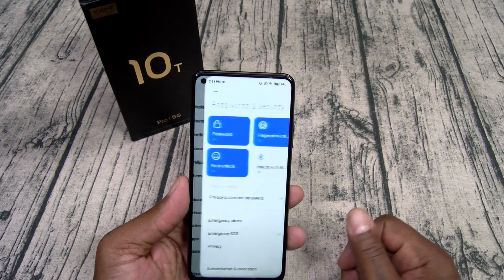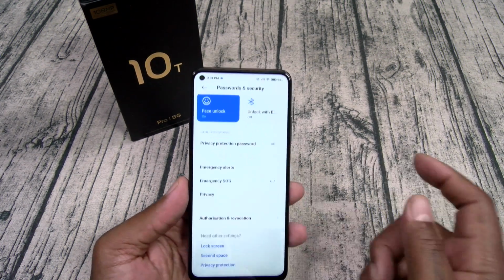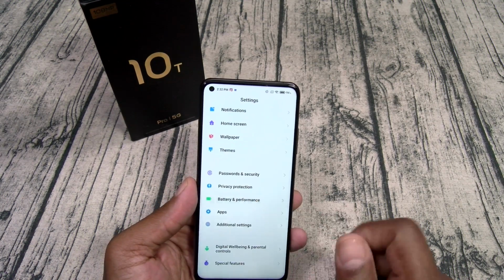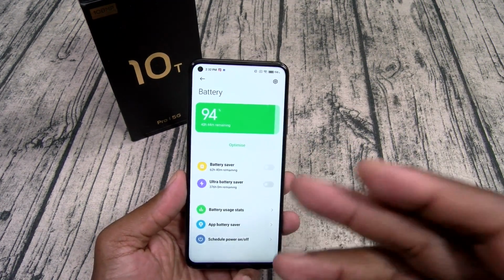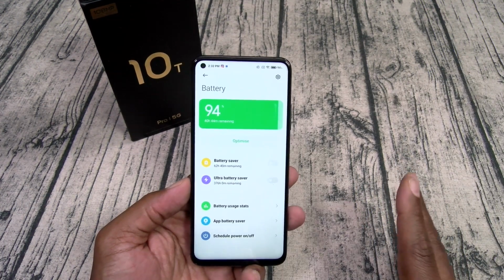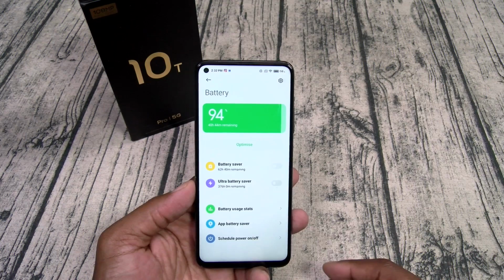Let's see. Passwords and security. Face unlock, fingerprint sensor. You got unlock with Bluetooth. Second space. All right. Y'all know I say that for the end of the video. That's your thought protection. Battery and performance. All right. 5,000 milliamp battery. Takes 59 minutes to fully charge. Now, one thing I will say about Xiaomi, they don't really be over-exaggerating too hard on the numbers. If they say an hour to charge, basically it's an hour to charge.